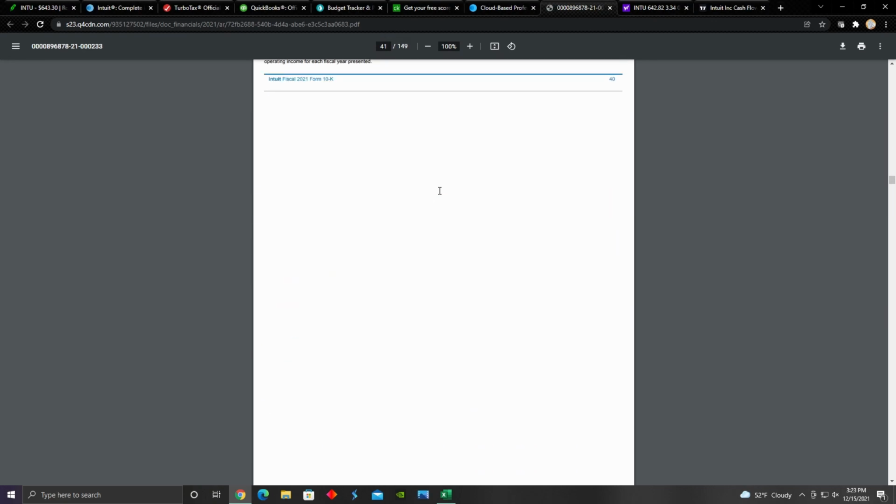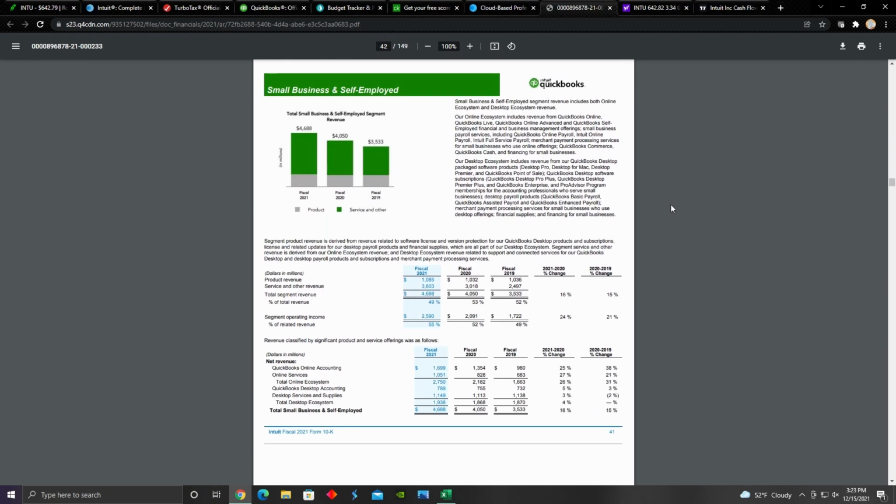Next page I want to look at is page 42. We can see right here they start to go in depth into how their business's revenues are broken up by product. The primary source of revenue for Intuit comes from QuickBooks, which is primarily geared towards small businesses and self-employed entrepreneurs. So we can see right here that the percentage of total revenue that came from their QuickBooks segment made up almost 50% of their total revenues.